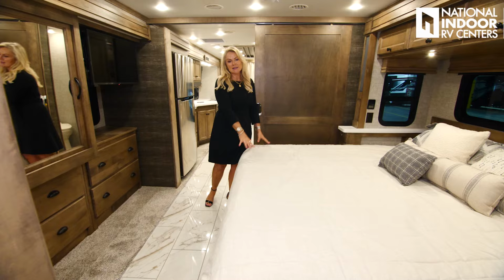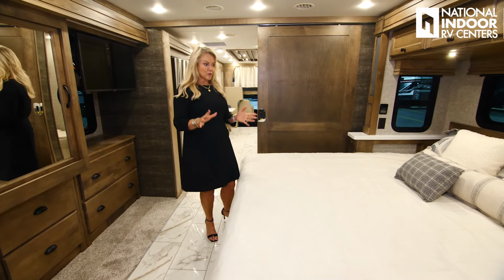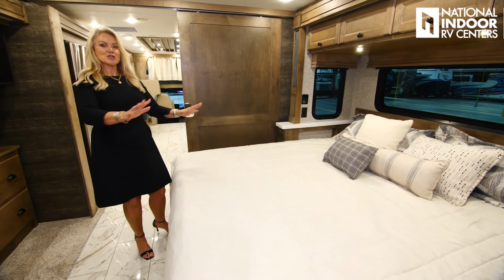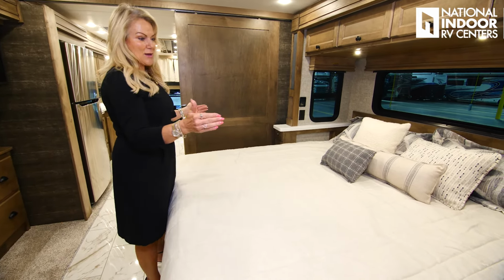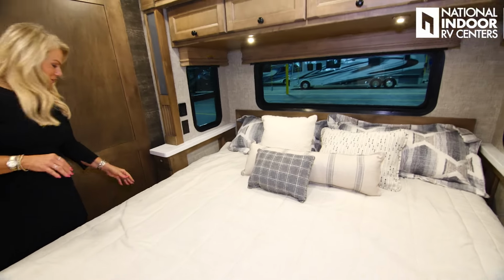As I walk into the master bedroom, lots of things to talk about. First of all, we've got our king size bed. You can option in a queen size bed if you prefer, but I know that most of our customers enjoy the extra space of the king size. Now, one of the things I like to say about Tiffin's bed is that you've got space on both sides of the bed where you can actually make it. You're not gonna rip your rings off or your fingers off. So I do love that.